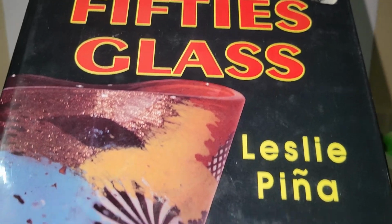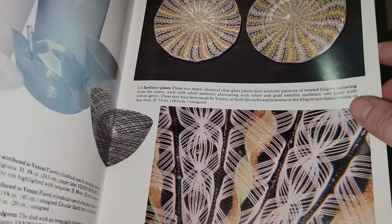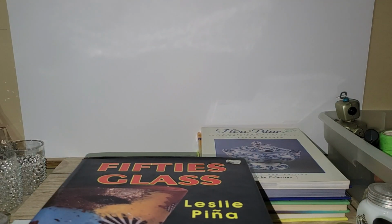So we've got 50s Glass by Leslie Pina. That's got some of the examples, like this kind of stuff, you know. Oh, that's not even in focus. Like things like that in it. So I might pilfer through that and see if that's anything that I might want to hold on to for myself.